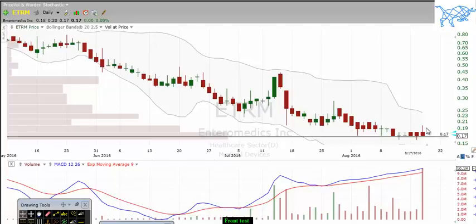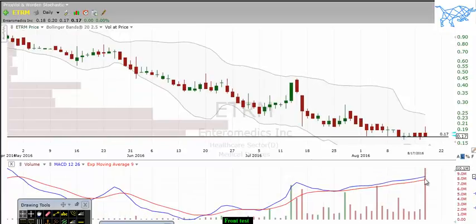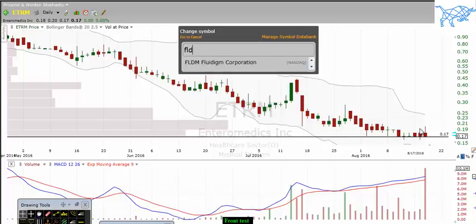So you want to keep an eye on this because it could kind of go either way, but definitely something that you want to keep an eye on with all of this volume for the next couple days, because it's going to make a move in either direction. I know that's pretty vague, but it can make a big move, something that can be traded in both directions. Next, let's take a look at FLDM.